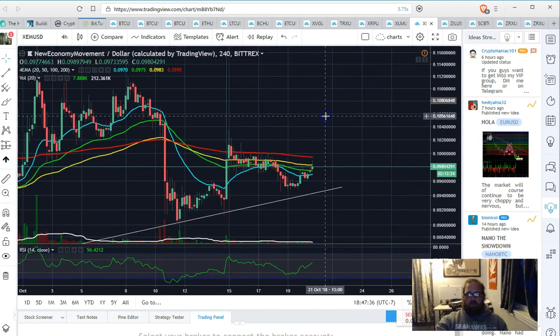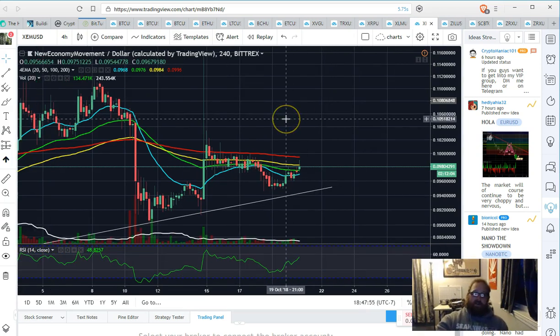NEM is not a hidden gem, but it's what I want. NEM is going to do really big things. Just from looking off my charts, the potential gains on NEM are huge. It's not called New Economy Movement for no reason, I'll tell you that.